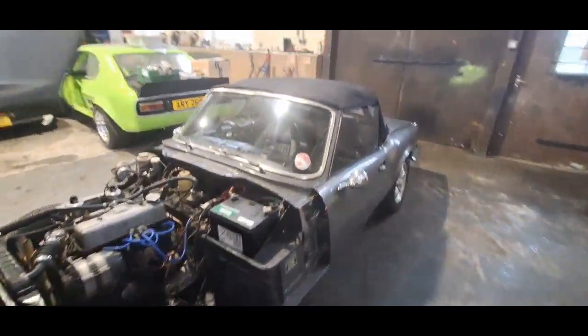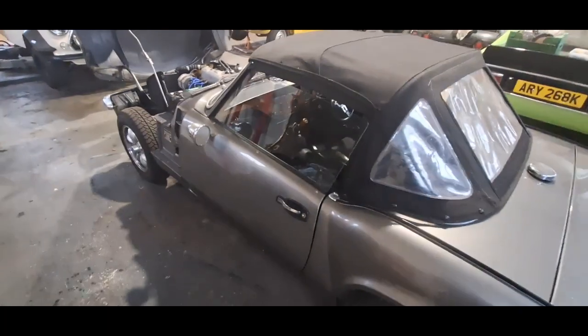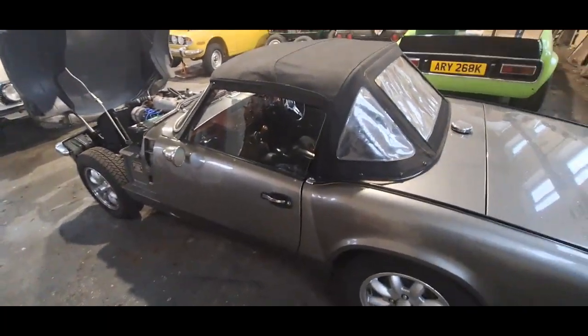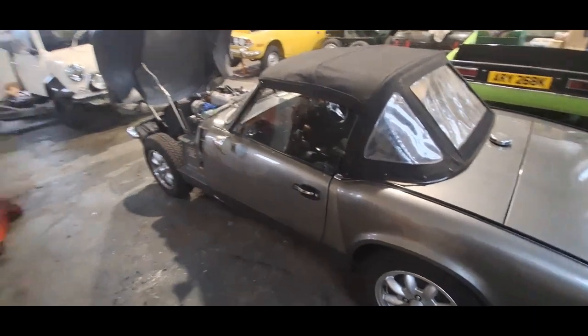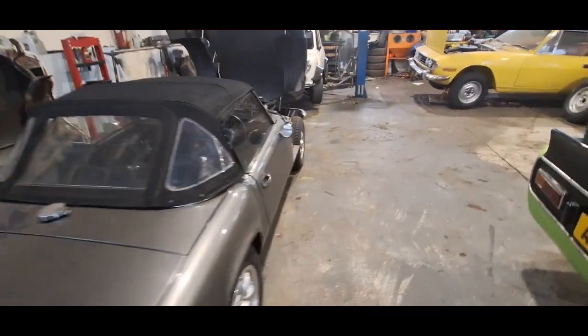Nice little car, very tidy, very clean. Quite funny because the owner, weirdly, very, very tall people seem to end up owning Spitfires, and it always looks quite funny when they get out. Not being mean, but it is true.